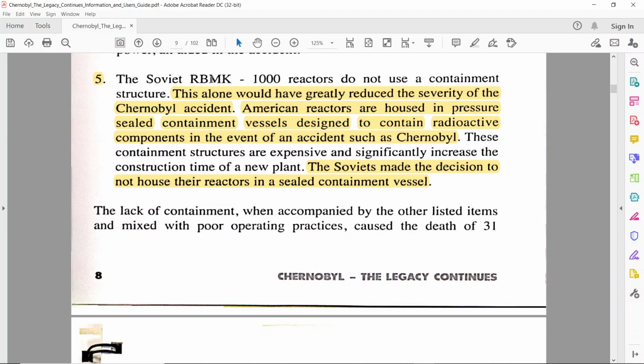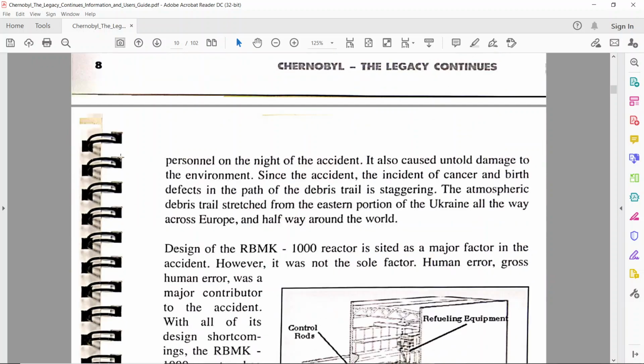And this paragraph bothers me quite a lot, because it starts with some nationalism, like saying American reactors are housed in pressure-sealed containment. Yeah, we see how you used it at Three Mile Island. And then it says the Soviets made a decision not to house it. For me, this is too patriotic, sorry.